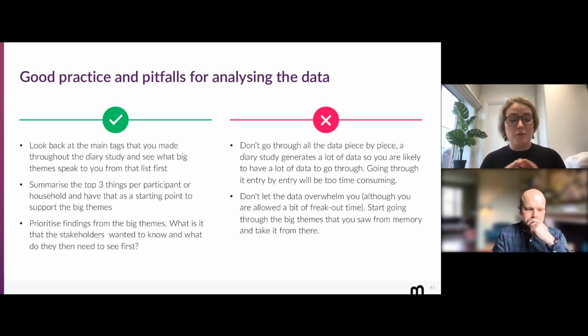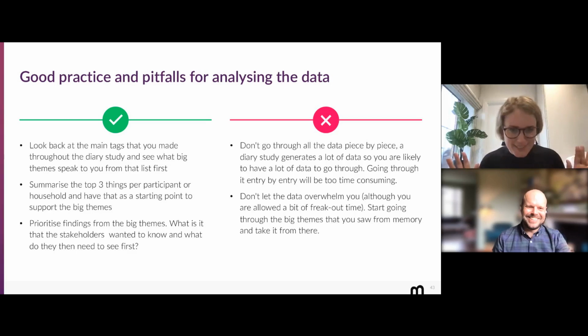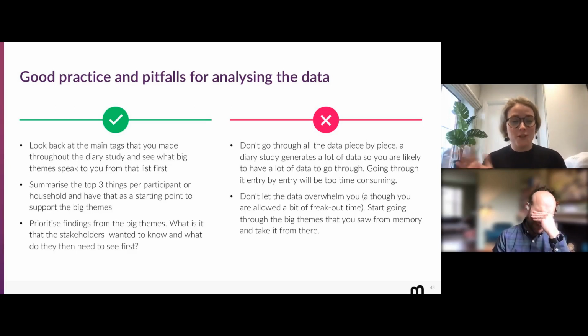You can tell I've been overwhelmed several times in my life. 10 years of this, and I'm still sat there at the beginning of analysis going, they didn't say anything, but they did. And although you are allowed a bit of freak out time there, that's a bit of a note to myself: start going through the big themes and see where your memory takes you and take it from there.